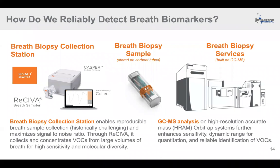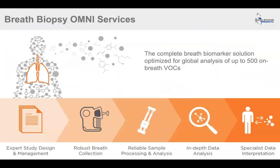We have also developed the OMNI assay, our signature analytical platform, designed to provide the broadest and most reliable global on-breath VOCs analysis. For the OMNI assay, we chose to use gas chromatography linked with high-resolution mass spectrometry, optimizing the sensitivity, the dynamic range, and the ability to identify novel biomarkers in breath.